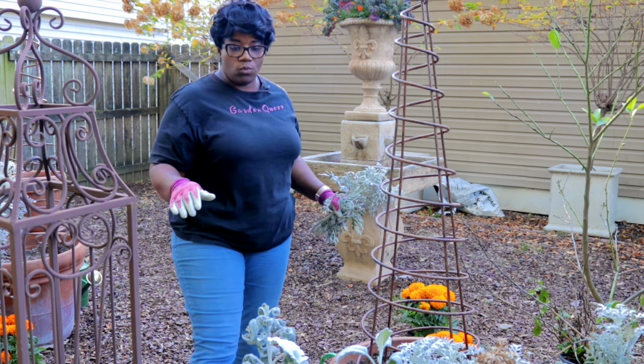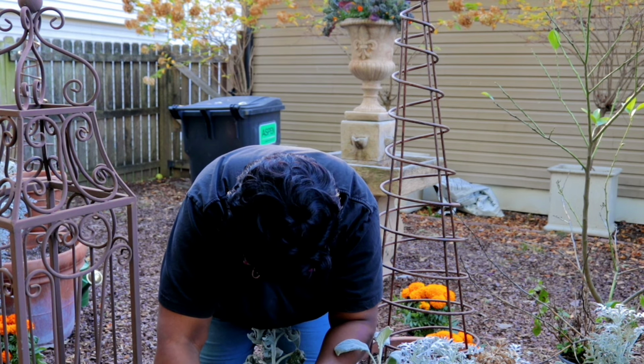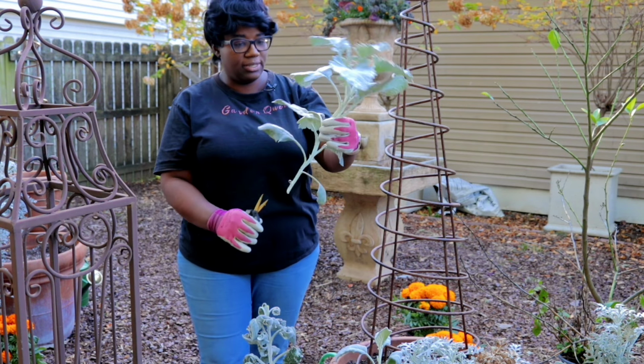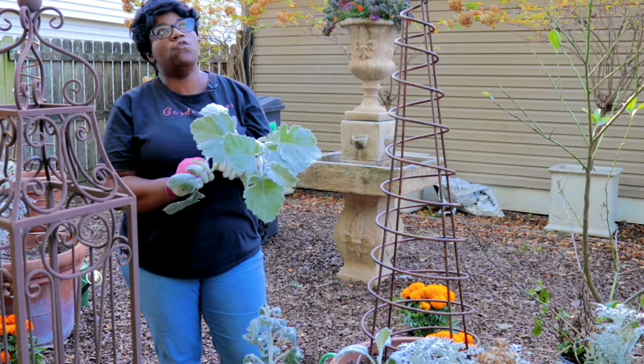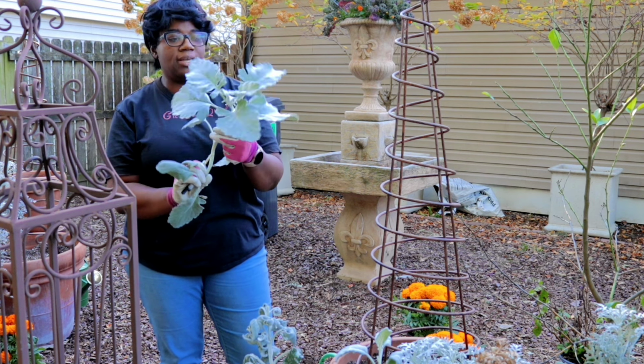And so over here we use different types of Dusty Miller. Let me cut this for us. Look at this long stem on this Cyrus Dusty Miller, one of those that I have successfully overwintered. I remember a few falls ago, I planted up a beautiful arrangement with my Dusty Miller.